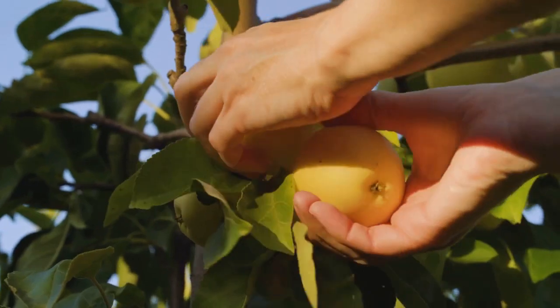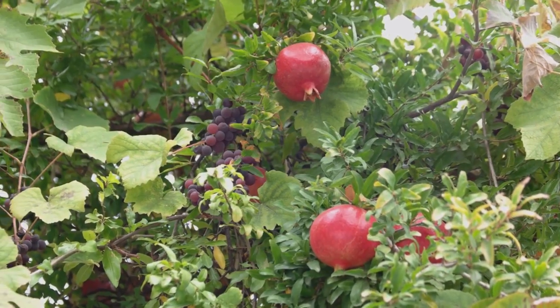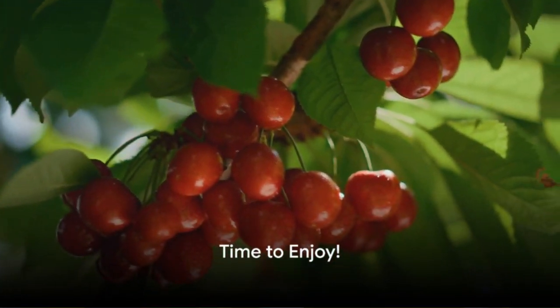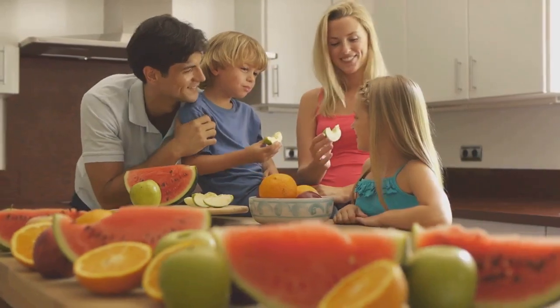Recognizing when your fruit is ripe and ready to pick might be a bit tricky. Look for changes in color, feel for a slight give when squeezed, and sniff for a sweet aroma. Now it's time to enjoy the fruits of your labor. Savor the unique flavors, share your bounty with loved ones, and revel in the satisfaction of a job well done. There's nothing quite like the taste of a fruit you've grown yourself.